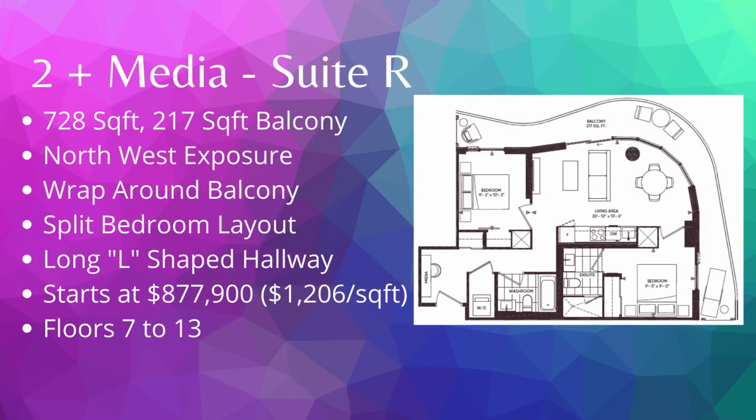This next unit is a 2+ media. It is 728 square feet with 217 square feet for the wraparound balcony. This has a northwest exposure, and I don't know if you remember me saying in the beginning that when you face west, you can see the CN Tower. This one is kind of odd in the sense that this building has prime west-facing locations, but they have very, very few west-facing units, and they're all the bigger units. So this is one of the only west-facing units where you will see the CN Tower.